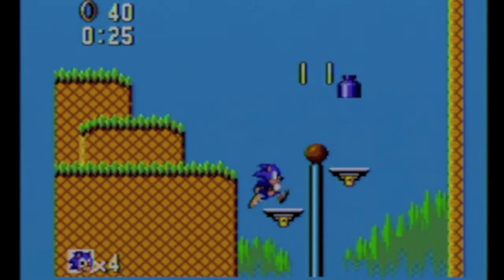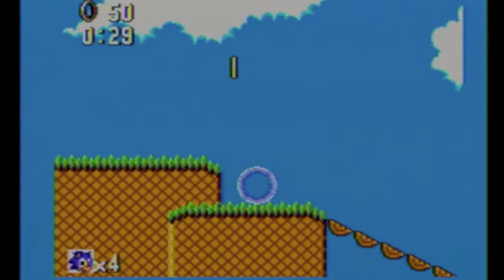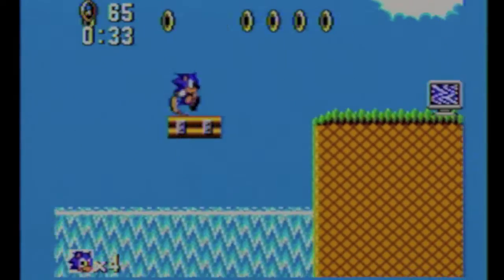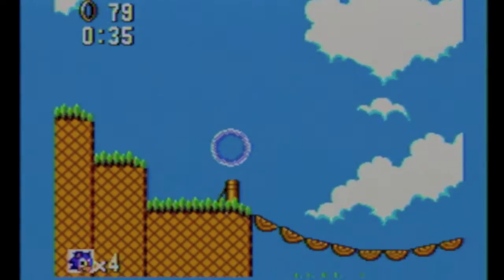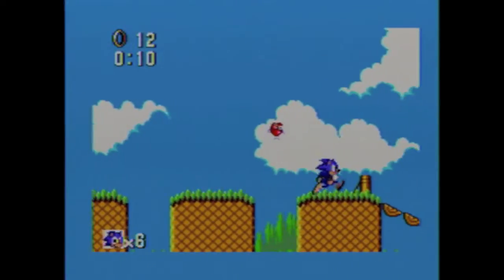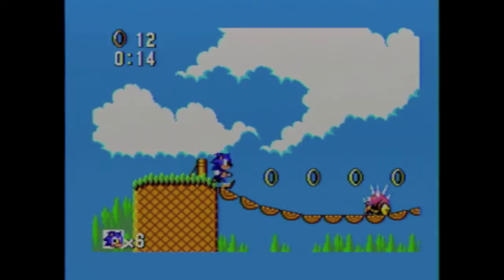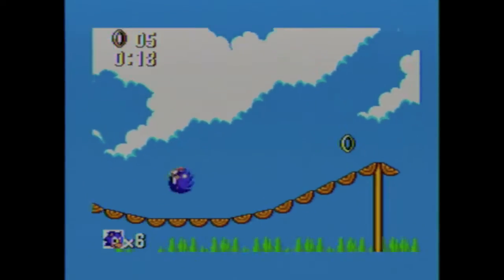The 8-bit Sonics in general have a lot of neat elements not found in the 16-bit Sonic the Hedgehogs, and vice versa, of course. While the 16-bit Sonics are more about going fast, the 8-bit ones are a lot of careful platforming, a lot of deliberate movements. So if the emphasis on speed over more traditional platforming maybe turned you off from the series, you might want to give the 8-bit ones a try, and see if you like those a little bit more.